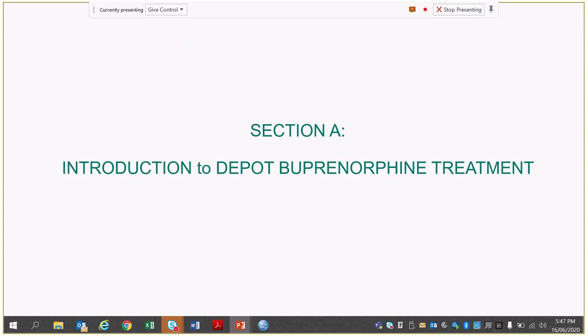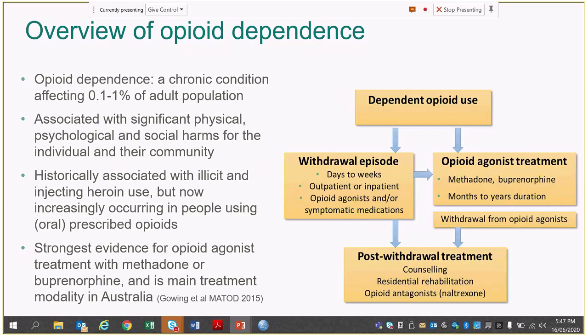Okay, let's make a start. So, opioid dependence. Most of you are clinicians who are practicing in this area, so you'll be familiar with much of this. Opioid dependence, it's a chronic condition. It affects somewhere up to about 1% of the adult population, and it's associated with a whole range of physical, psychological, and social harms for the individual and the community.